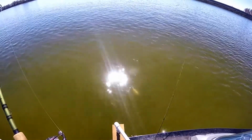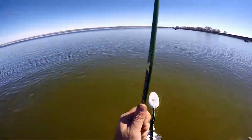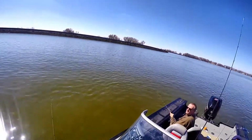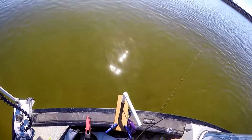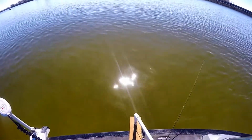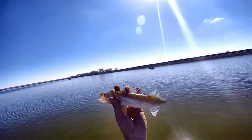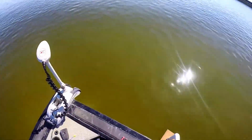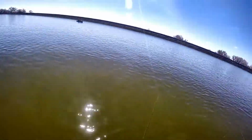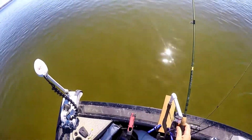Yeah, shouldn't need one. Just a little walleye. Walleye! Hey now. Now I can have a beer. Yeah, I'm seeing crap tons of them. Look at that cute little dude. Be free. All right, so the walleyes are out here. Just need bigger now.